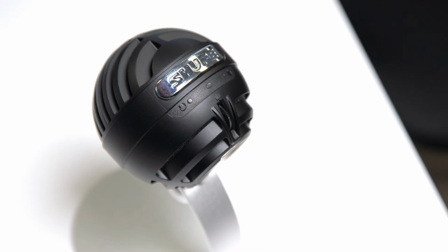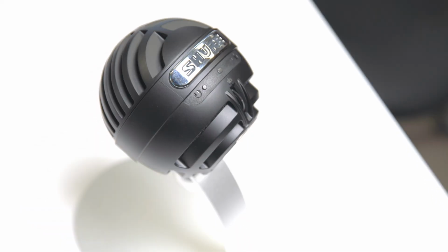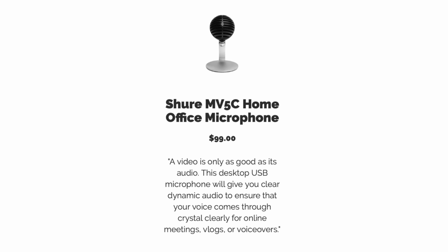Next, let's talk about audio. They say the secret to a good video is better audio. Upgrading your microphone is one of the best things you can do to improve your work from home setup. Here at Roberts, we have a lot of microphones that'll help you solve your audio issues at any budget, like this MV5C from Shure, which is specifically designed for the home office.